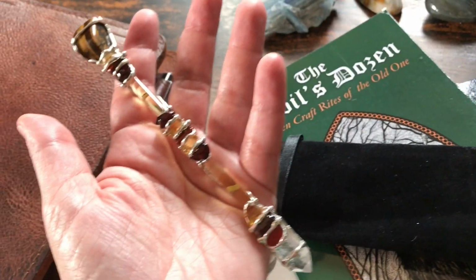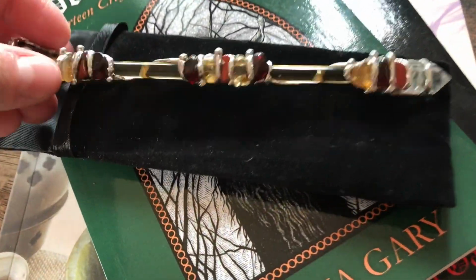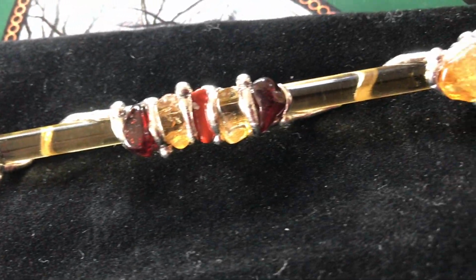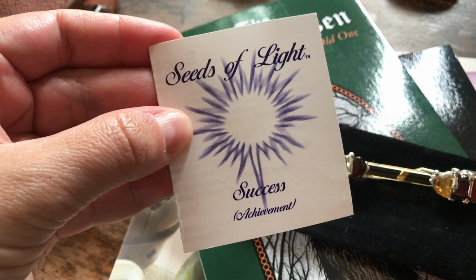I showed my husband and he just went, wow. Like, it is something super special. Like, look at that. It is so gorgeous. It's just so absolutely stunning. And it is for success. This is the little card that came with it.